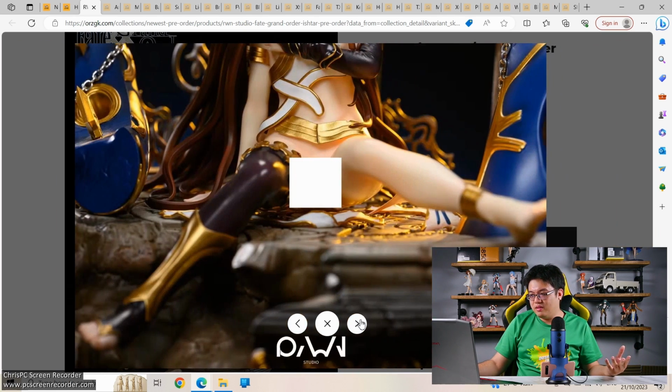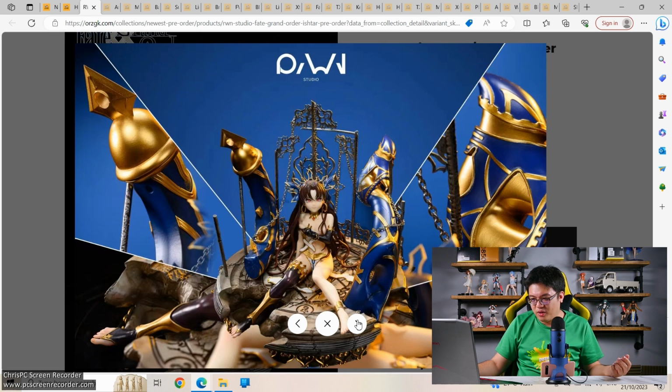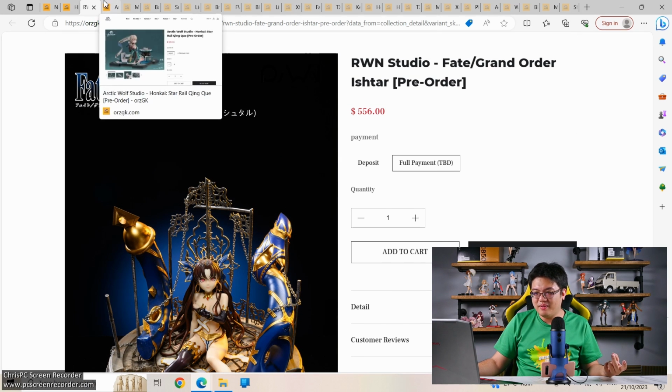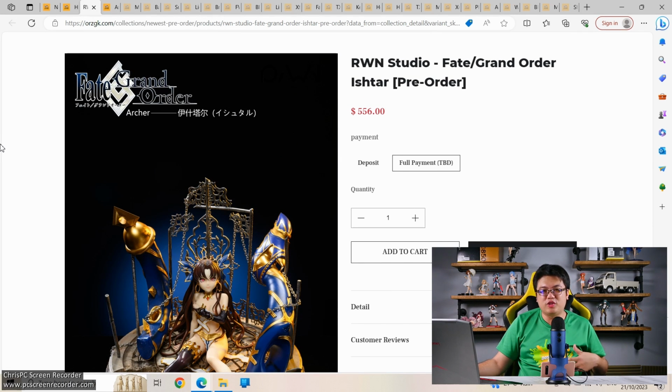So no, this thing, even for $300, I wouldn't pay for one, not to mention $556, right? I'm not liking this one at all, unfortunately. And I suppose this is actually good news for my wallet. I don't have to worry about buying another ultra expensive figure.